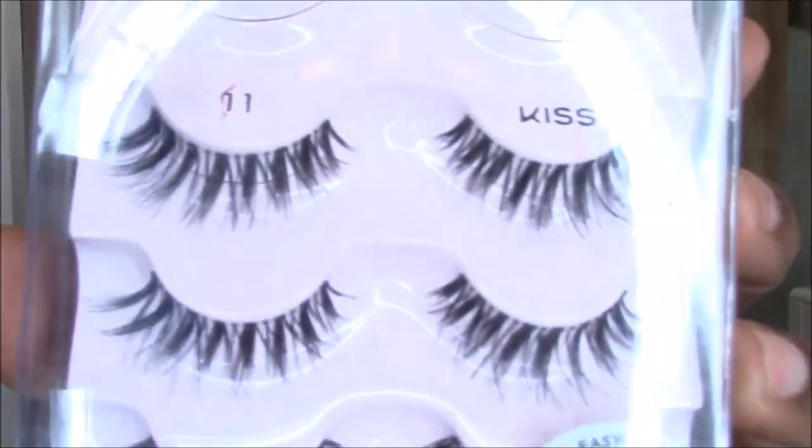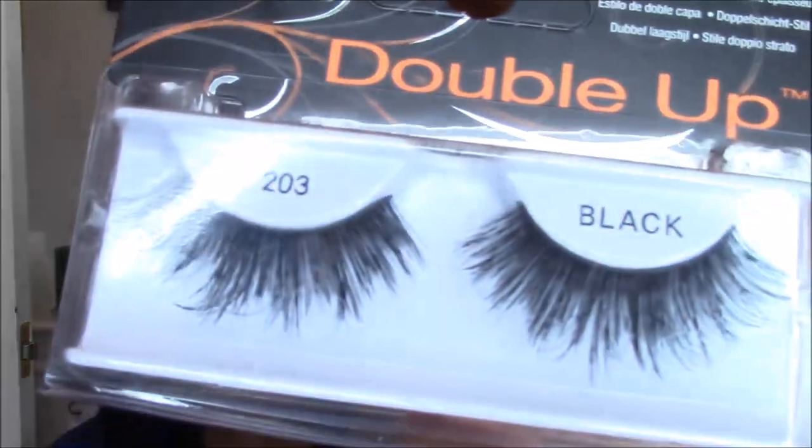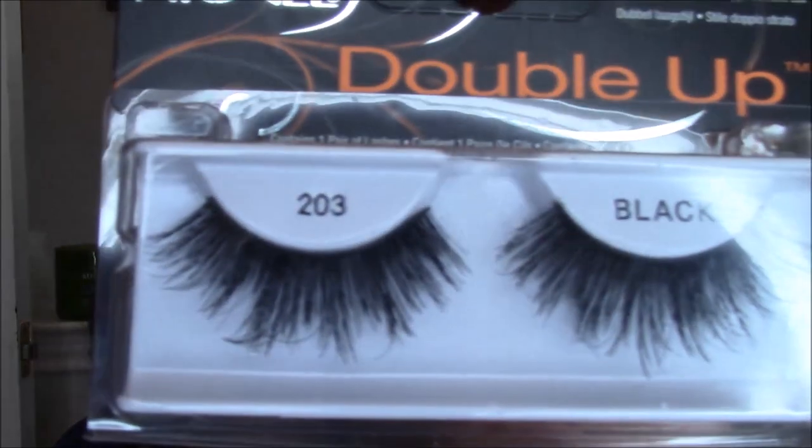They are number 11, Kiss 11, but they're like wispies, and I love these lashes, and I think I have these on today. Yeah, and these right here are Del Double Ups. I got these from Sally's. Oh my God, y'all, if y'all want some lashes, they just come out at you. Okay, these right here. Love these. Another pair of lashes that I am very, hold on for a second.